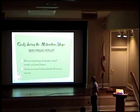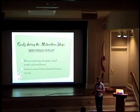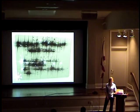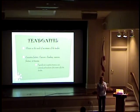You still try to continue to promote healing and protect the injury as necessary. So this now takes about a month time frame-wise, okay? And that's for more of a low-grade strain or sprain. So time, unfortunately, you can't speed up when it comes to healing, and that's really the number one thing, making sure you address it in the appropriate stages.